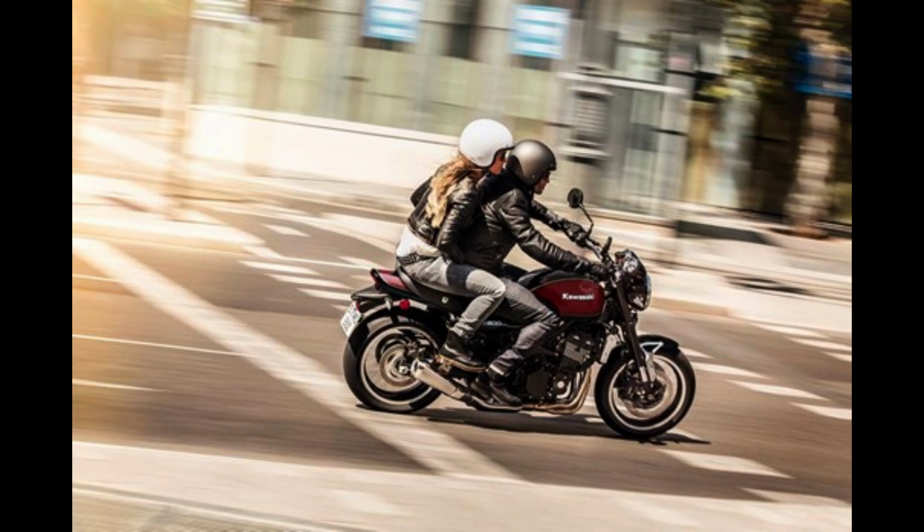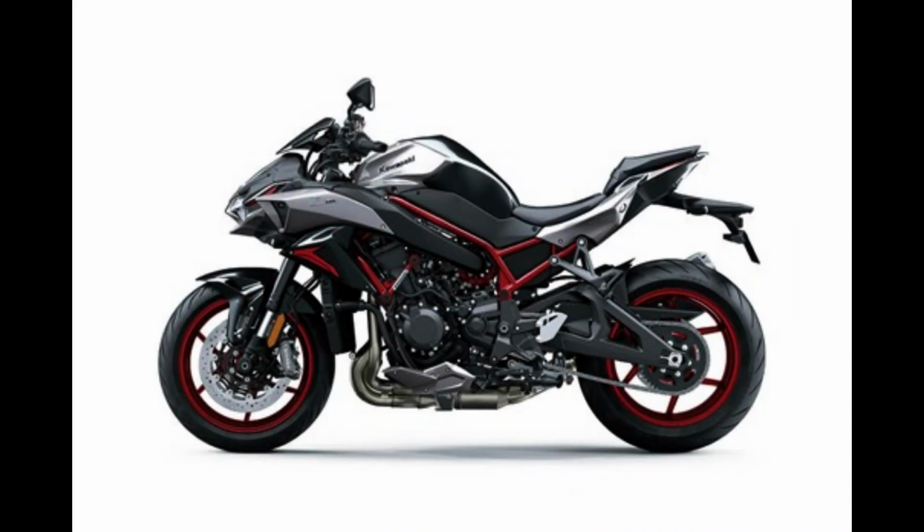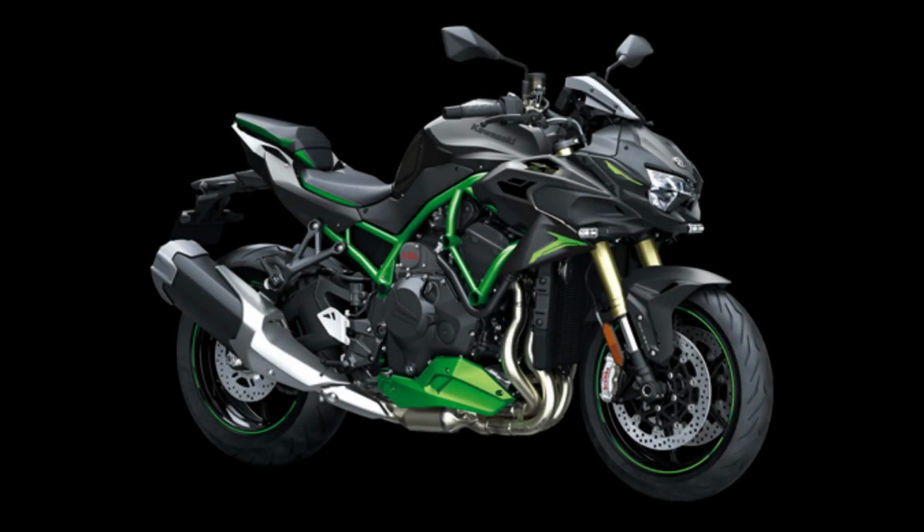And the last of the naked bikes, we have a Hyper Naked. Alright, Hyper Naked, the ZH2, which has an inline 4 supercharged 998cc, 33-inch seat height, 530 pounds, 5-gallon tank, 101 foot-pounds of torque on this puppy, starting at 18,500. Okay, that is the naked bikes.